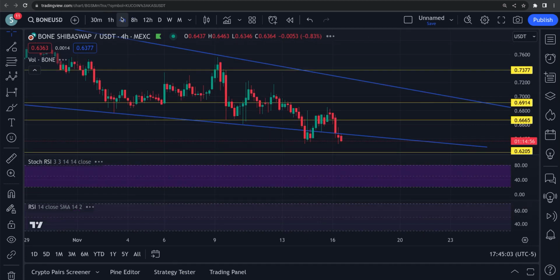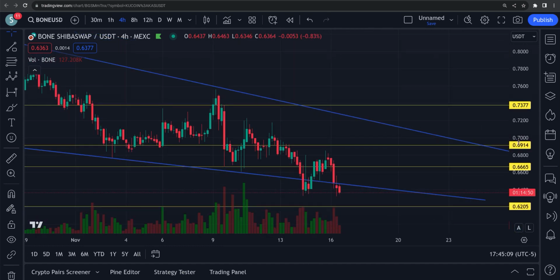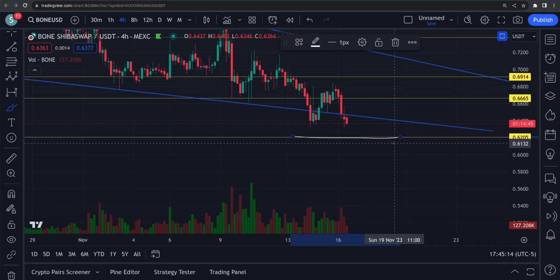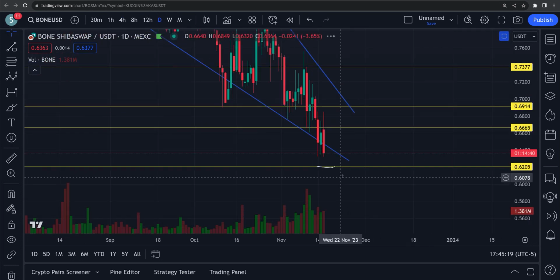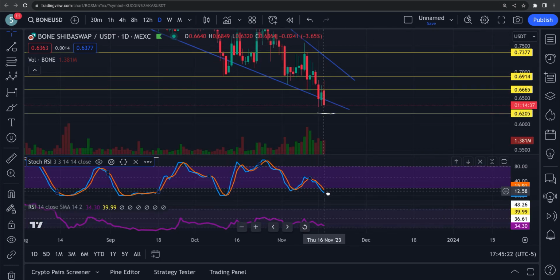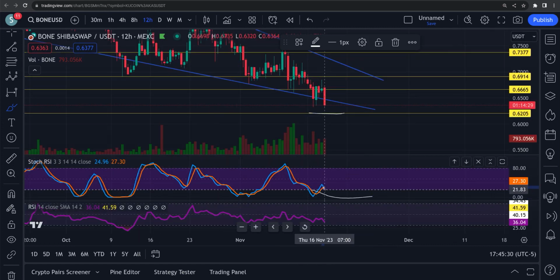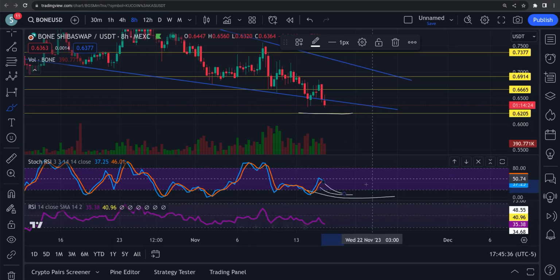The 4-hour, same thing, rolling over right now. Okay, so my personal opinion, I think we're coming down here, right down to this level, the 62 cents. I think that's the bottom. All these RSIs, you'll have your daily back down here at the bottom, reset. You'll have your 12-hour down at the bottom here, reset. You'll have your 8-hour reset, and all these RSIs should line up, and maybe we'll finally get out of here.